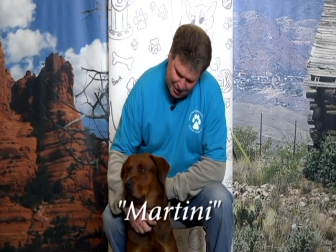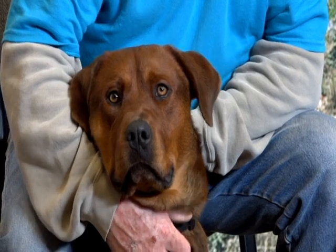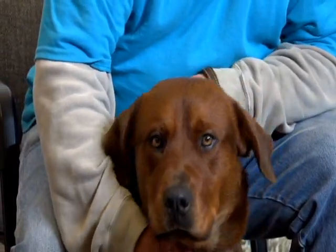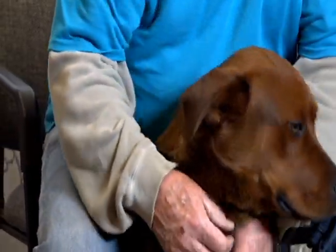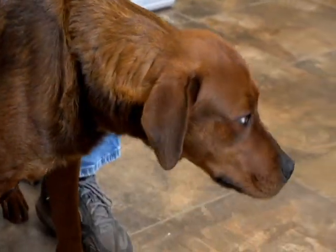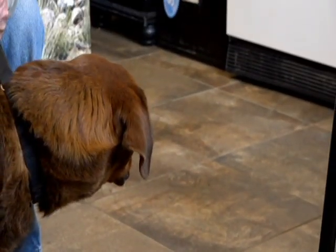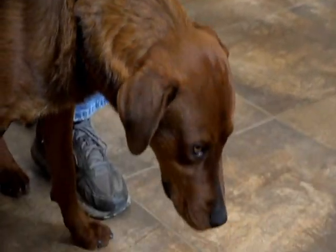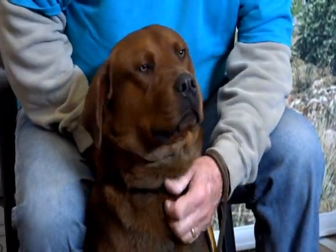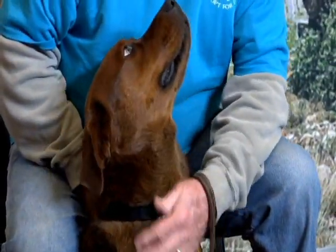This beautiful dog here is Martini. Martini's a 2-year-old. We're calling him a Rottweiler mix, but I don't know if that's accurate or not. But it's hard to tell. He doesn't have any real distinctive features to give away what he might be. All I know is he's got an absolutely gorgeous rust color to him, a little black mixed in with it. He's got a very good demeanor about him.